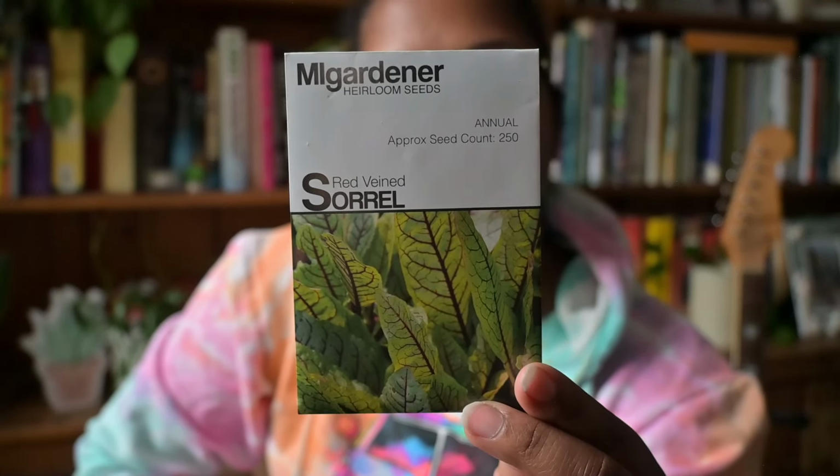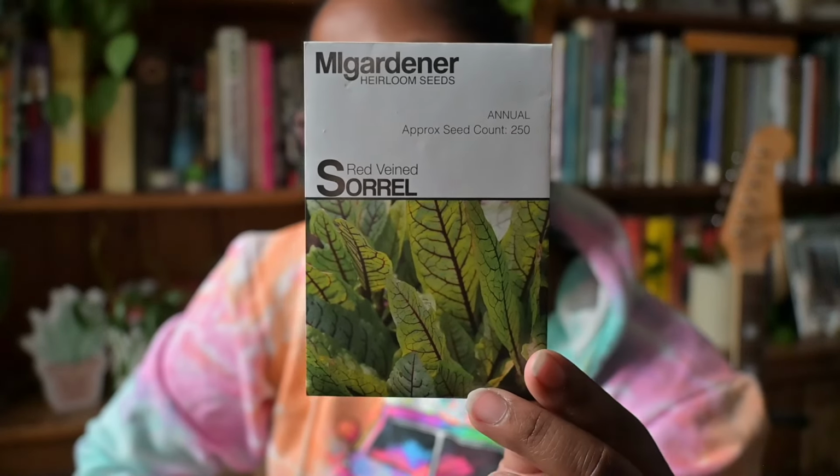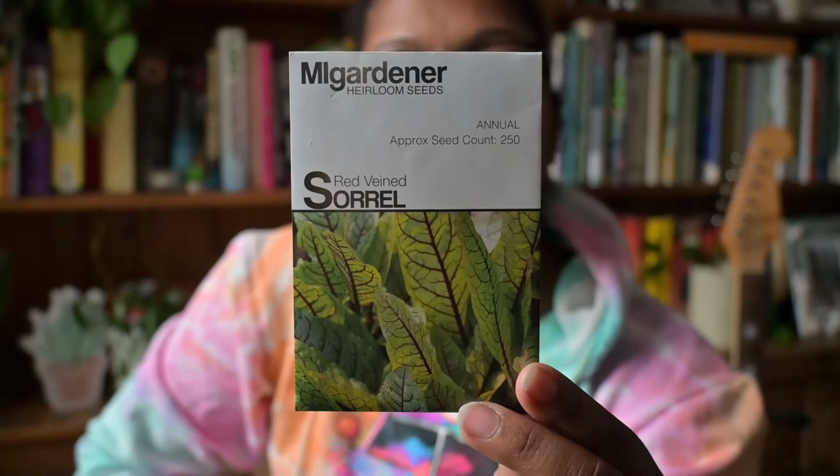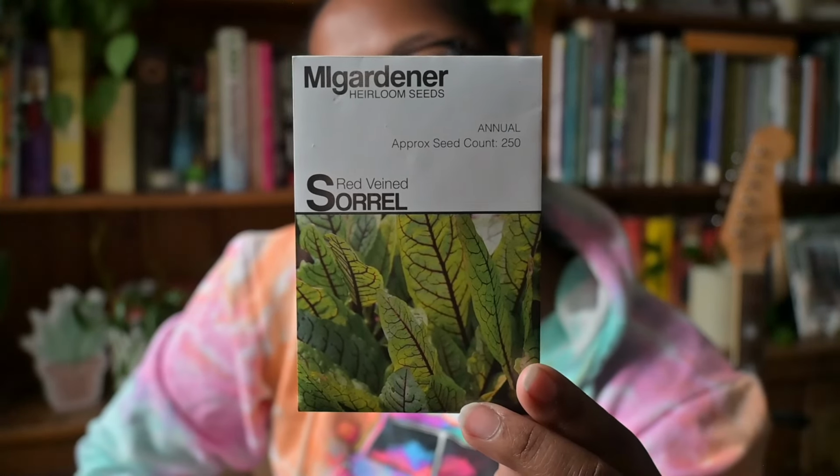It has 50 days till maturity, so that's exciting. It'll be like a quick turnaround type of plant. If you've grown sorrel before, let me know what you use it in to give me some ideas.